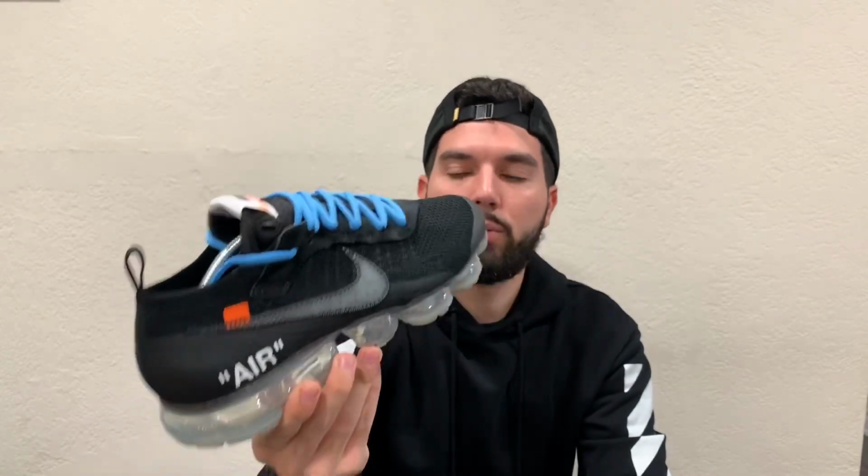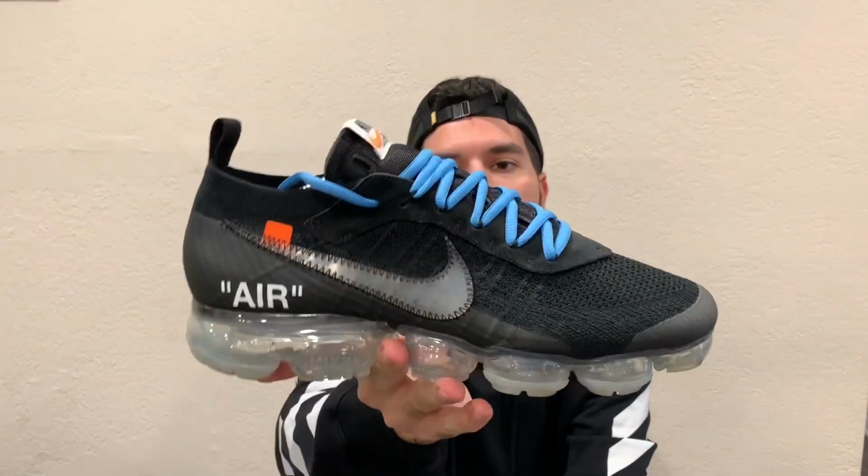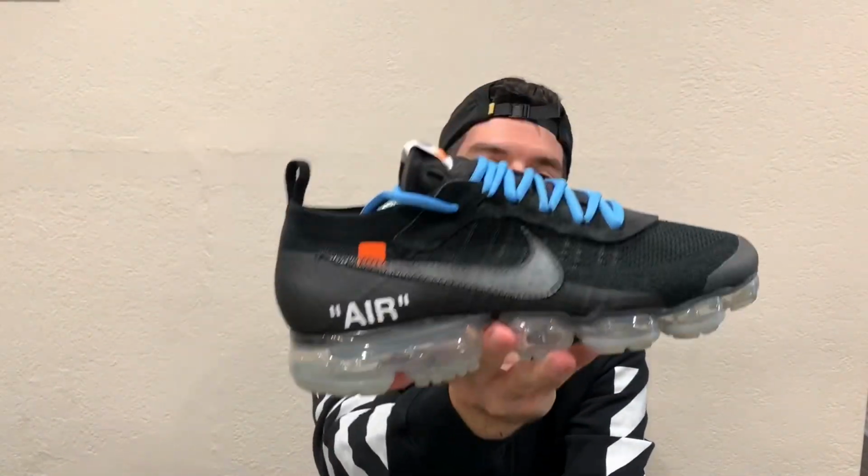Definitely, these retail for $250 and are reselling for around $700, but it's a super comfortable sneaker, really dope. These actually stand out and a lot of people compliment these, honestly more than a lot of the other Off-White sneakers. I'm just really glad I was able to pick these up. So at number 5, halfway through the list, is the Off-White Vapormax.